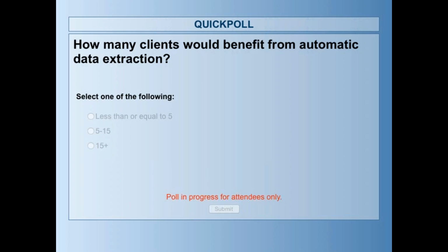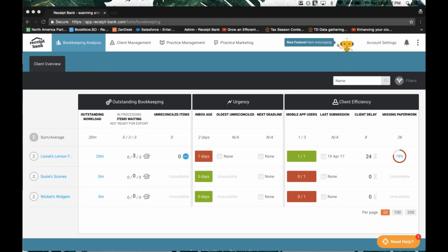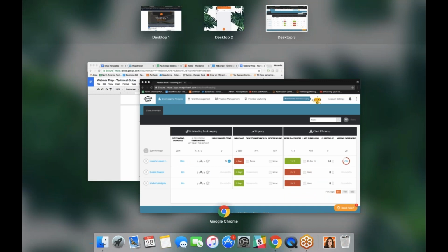We're going to talk about that bookkeeping ratio in just a bit, but do want to address the 40% who answered that you have 15 or more clients that would benefit. That's amazing to hear, and I think your wheels are probably already turning to see again, how many you could take on in addition to those current clients, excuse me. So thanks guys for voting. And let's actually talk about that bookkeeping ratio.